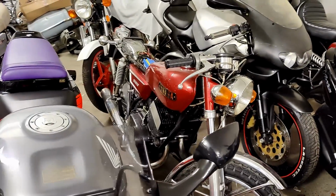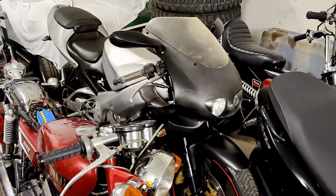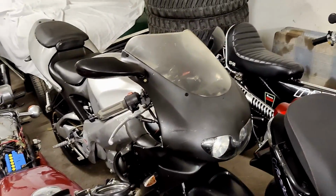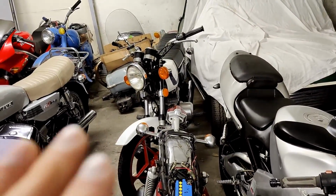We then have a Yamaha RD 250, which is just about to get up and ready. Aprilia RS 125, which is not ready for sale, so please don't ask us. Suzuki GT 185, which is there and not for sale, so don't ask us.